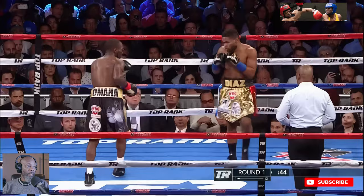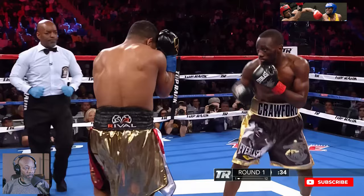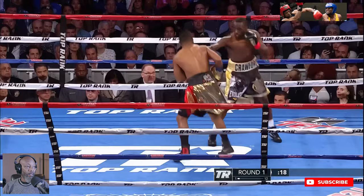All right, so Felix Diaz is making a small adjustment. He's seeing how difficult it is for him to close the gap and get on the line. So what he's trying to do now is follow Crawford's jab. When Crawford throws a jab, Felix Diaz is going to attack off of that jab. That's his plan.